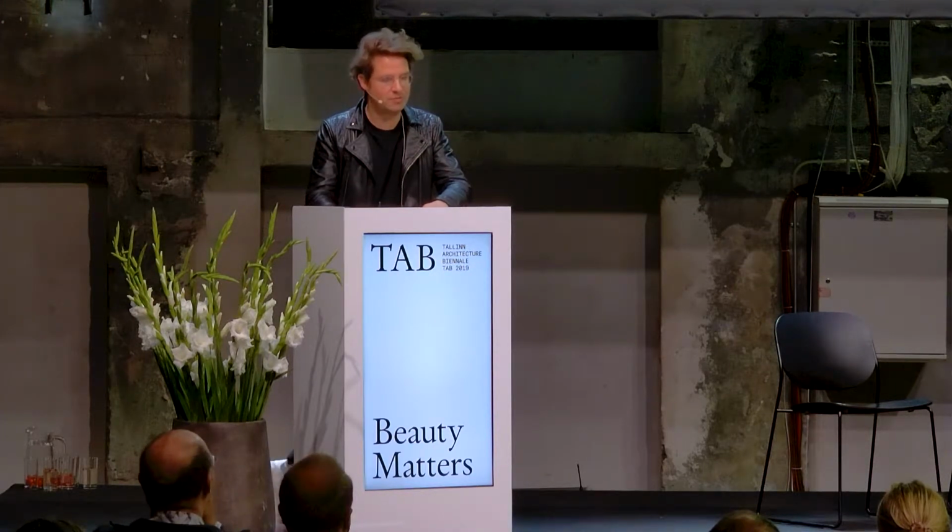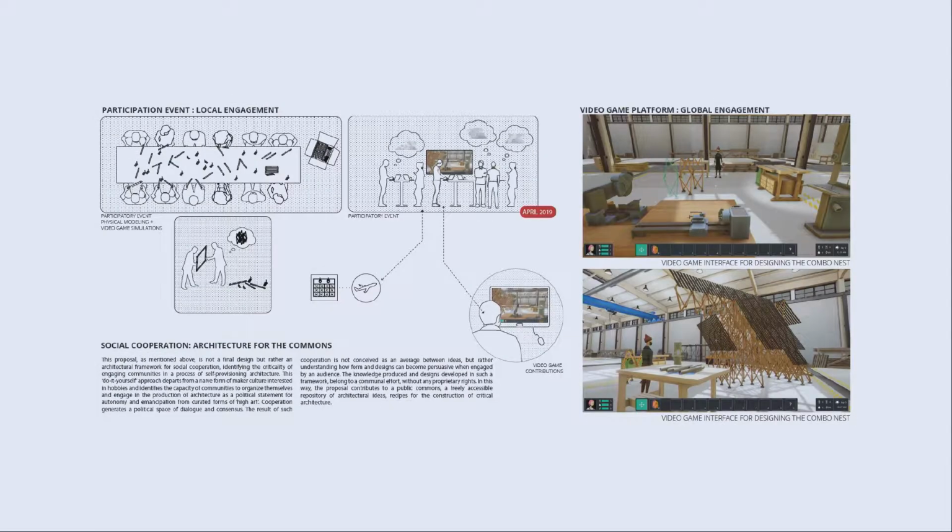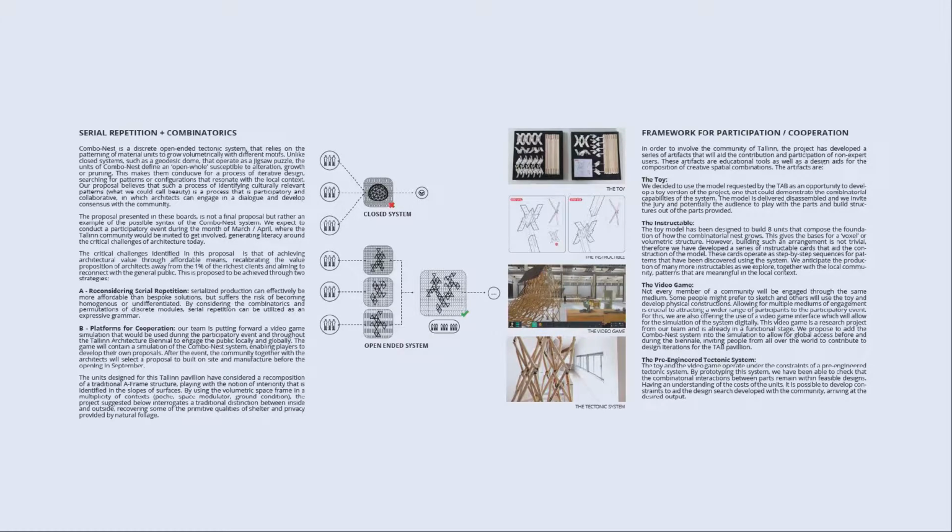And then the 3rd prize was by Jose Sanchez, who I think ticked all the boxes for the brief, so he had set up quite an advanced conceptual agenda around the work that was based on a gaming platform that would engage all the inhabitants in Tallinn to think together and think collectively about the design. So the design would in a way be crowdsourced from a community of people. And to do that, he had developed a kit of parts, a kit of joints and timber struts that served as a platform that then people would come up with their own designs.